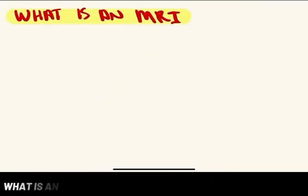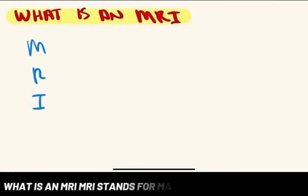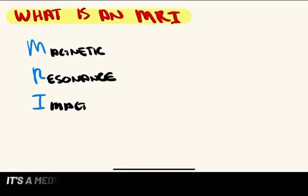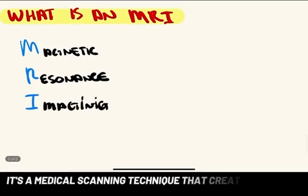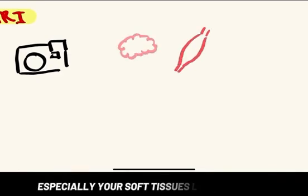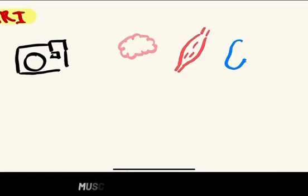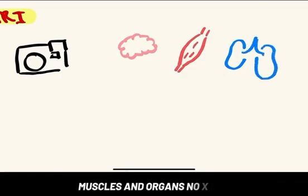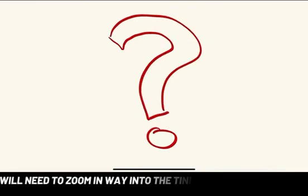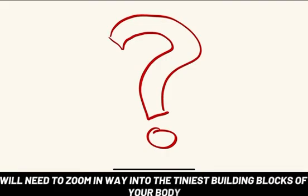What is an MRI? MRI stands for magnetic resonance imaging. It's a medical scanning technique that creates detailed images of the inside of your body, especially your soft tissues like your brain, muscles, and organs. No x-ray, no surgery, no pain. But how does it work? To answer that, we'll need to zoom way into the tiniest building blocks of your body.